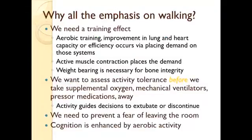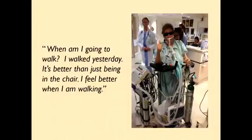Again, all the emphasis on walking is because it is the true activity your patients most need for a lot of reasons. It's a survival skill, but here they are to tell you themselves.